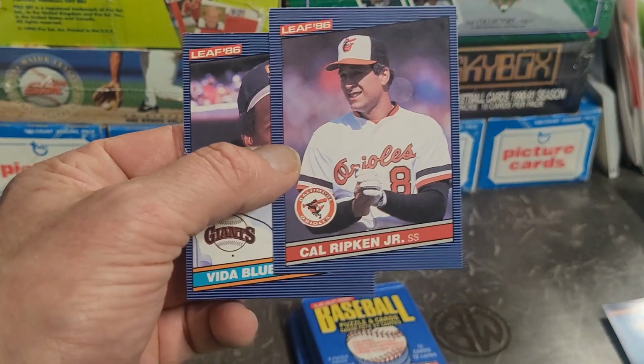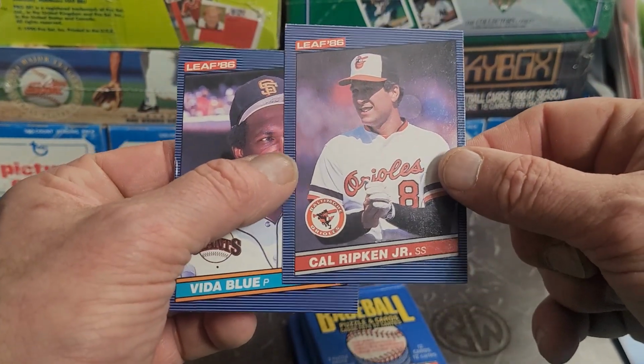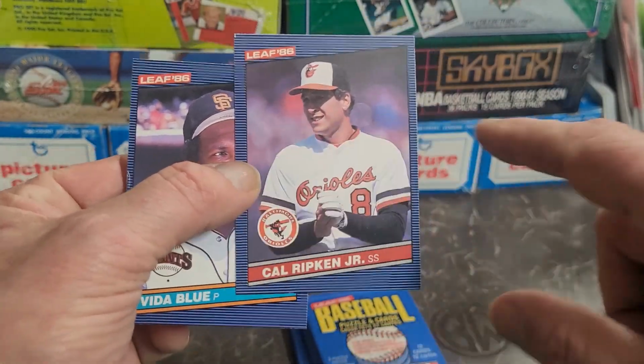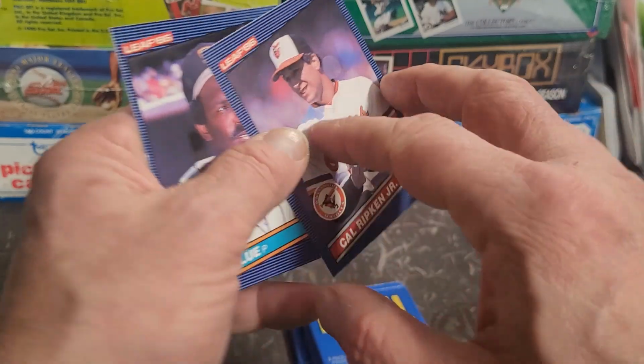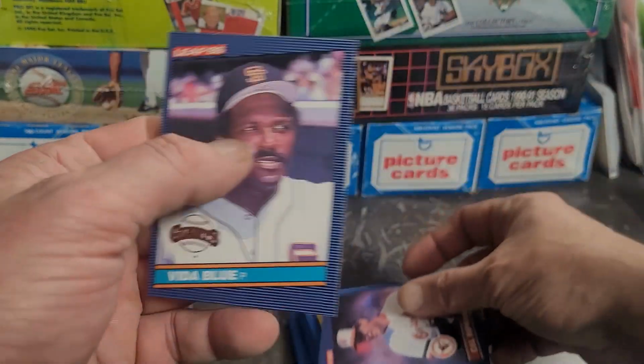Ripken. All right, well, that's nice. I mentioned that one earlier on, but that's definitely not a 9. Take a look at that centering there. That's horrible. But still, that's a very nice card. Nice hit, I'd say. Hall of Famer.